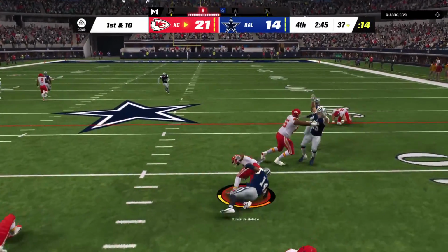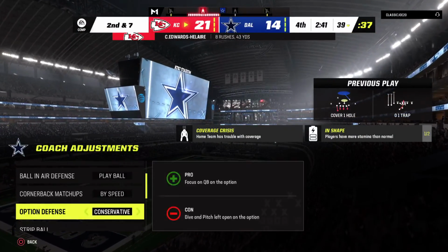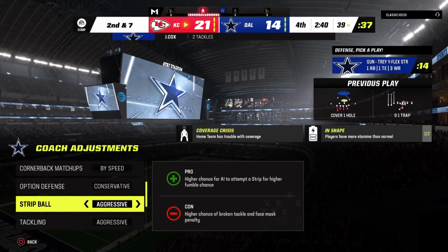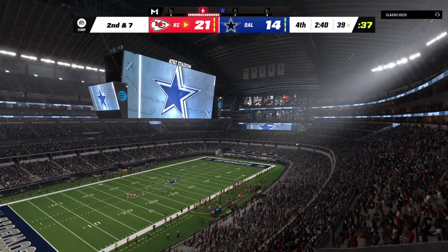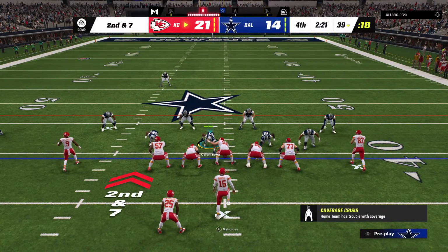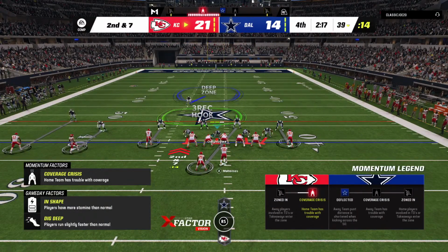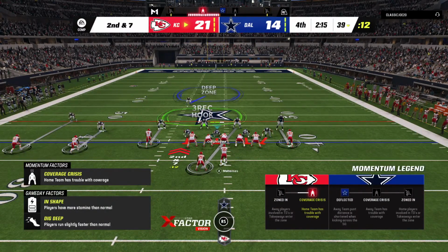A shotgun snap and a give to Edwards-Helaire. And he'll work this forward for about 3 at 2nd down. Well, the objective there, I mean, yes, the positive gain, that's nice, but work some clock. Yeah, you're exactly right, but the problem for them is still within a possession, so they can't just sit on it running the ball. They have to find a way to throw it effectively as well.